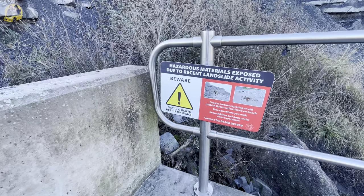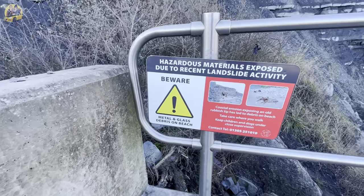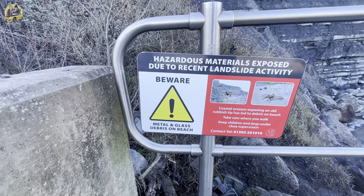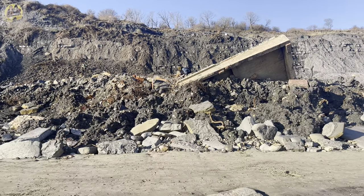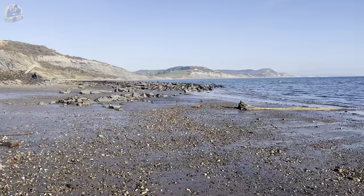There's a sign up at the top which just says the site contains hazardous material. There's probably chunks of sharp glass and metal and that sort of thing. So hence why I'm wearing a glove, because I'm being ultra safe. And we're getting towards what looks like quite a good spot. There's a large cliff fall which has happened and has chucked a ton of debris onto the beach itself. So hopefully we can find some fossils. Let's find some fossils.